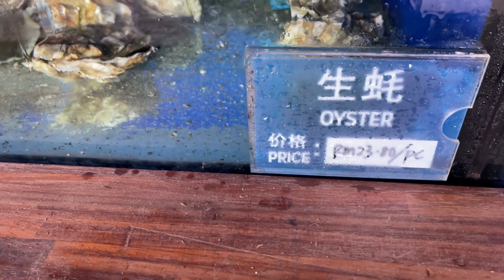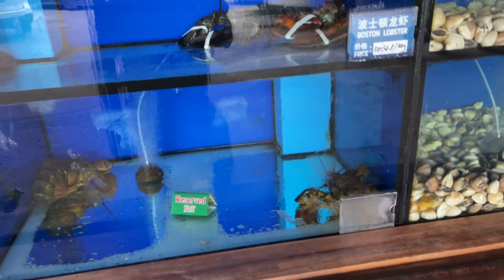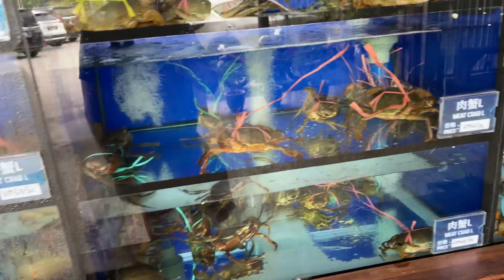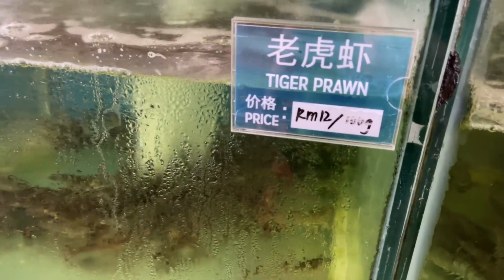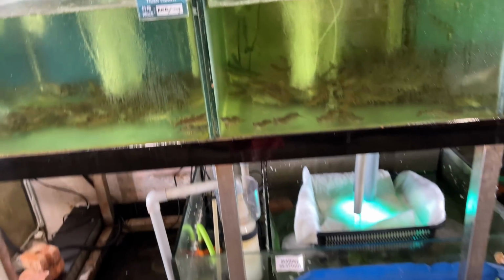And then they have everything, oysters, fresh oysters. Those are the prices, by the way, 23 ringgit per piece, I guess. Lobsters, and they have clams, of course, and crabs. They are also live, big size, everything is here, very interesting. They have an aquarium with tiger prawns, 12 ringgit for 100 grams. They are live here, they are moving. Hello. Those are live king prawns. Everything is fresh here, I believe.